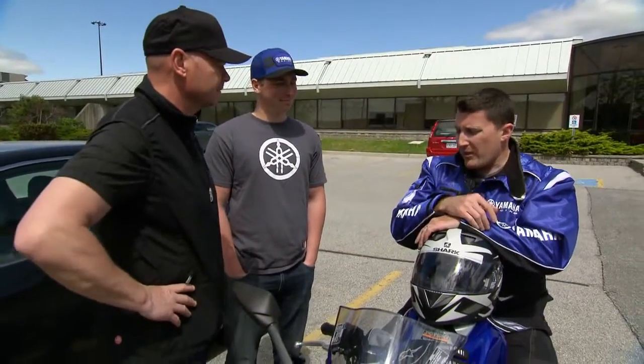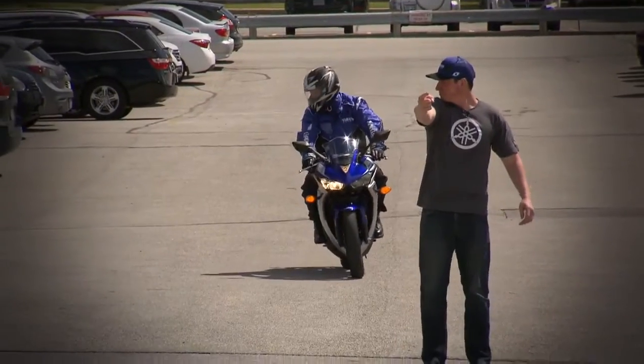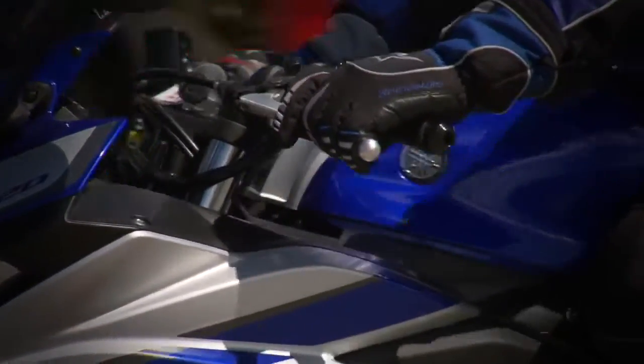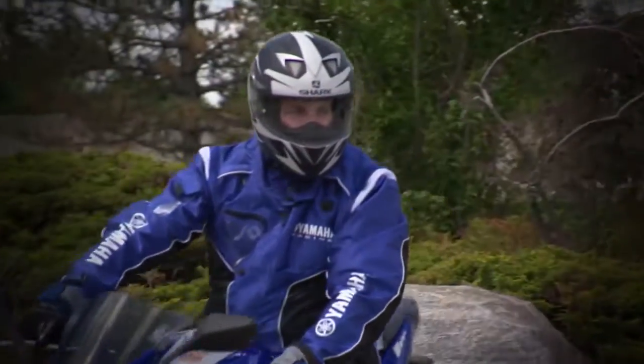Well, those challenges that we practiced really applied here. Coming into the corner and then the turn, good look, shoulder check, and then it was right to feathering the clutch and rear brake, and looking where I wanted to go. Right. And into the turn I came into.